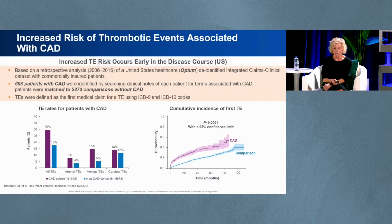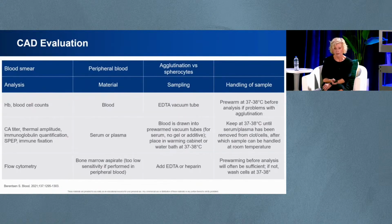And you can see the data here. All thromboembolic events were increased in CAD patients, 30 compared to 18%. Arterial events were doubled in the CAD patients. Venous thromboembolic events were 15% versus 5%. And this risk seemed to be present from the time of diagnosis and continued on through the observation period. I think it's important to remember this about CAD. When patients present with worsening shortness of breath, you may want to consider looking for pulmonary emboli in these patients rather than attributing that symptom to their anemia.